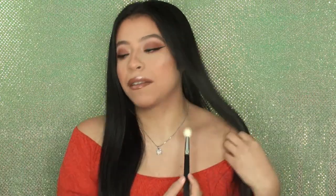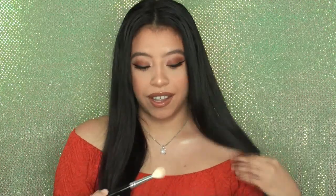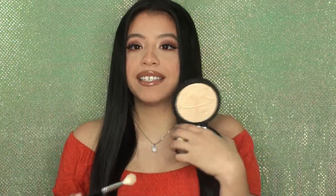I'm going to put some on my collarbone. I shouldn't have done any highlighter today so I can show you different ones, but look at how beautiful that is. So this one is definitely a must-have, especially if you're a darker skin tone. It's just wow. It's so pretty.